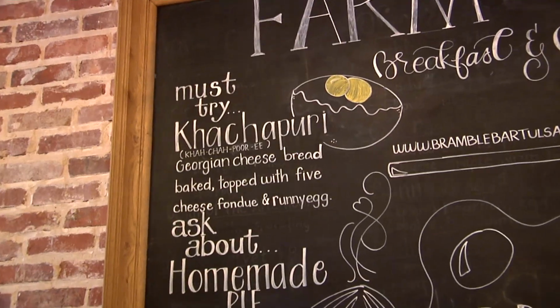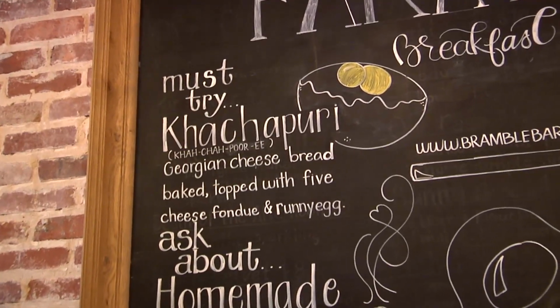You're going to find stacks and stacks of pancakes, all unique kinds. There's a large pancake menu. You're going to find sandwiches. The jerk spiced chicken hash is one of our unique dishes. The hachapuri, which is probably what we're known for, a staple here.